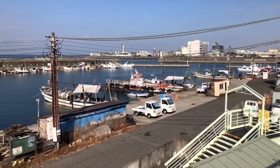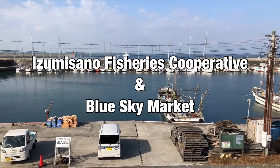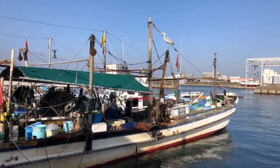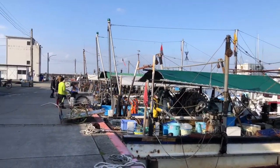Today I went to the Izumisano Fisheries Cooperative Blue Sky Market and Auction located in Osaka Prefecture near the Kansai International Airport. The market is located next to the Izumisano fishing port.